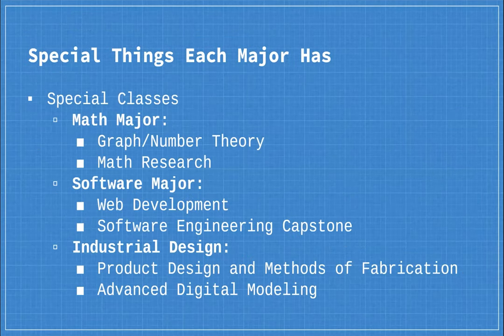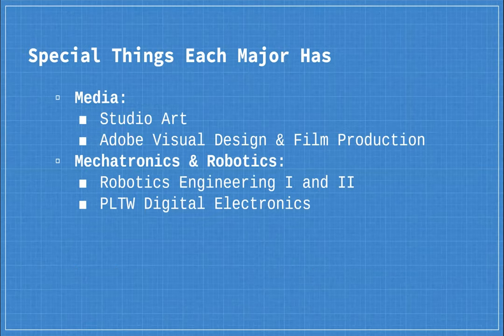Some majors also offer special classes and APs that are exclusive to students within those majors. Math major offers graph and number theory and math research. Software major offers web development and software engineering capstone. And industrial design offers product design, methods of fabrication, and advanced digital modeling. In media, we offer studio art, Adobe visual design, and film production. In mechatronics and robotics, we offer robotics engineering 1 and 2, and PLTW, Project Lead the Way, Digital Electronics.